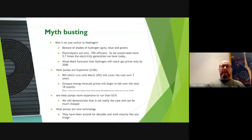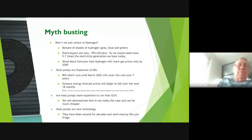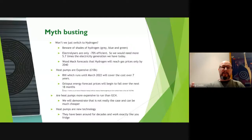The other thing about this is it needs an enormous amount of energy to produce hydrogen. These electrolyzers are 70% efficient. So for every kilowatt of electricity you consume, you're only getting 0.7 kilowatts of hydrogen. That's a pretty expensive process, and we need an enormous amount of electricity. When you think that 20% of our energy consumption in our homes is electricity and 80% is gas, we would need 5.7 times the amount of generation we have today to produce the hydrogen. So it's clearly not the answer.